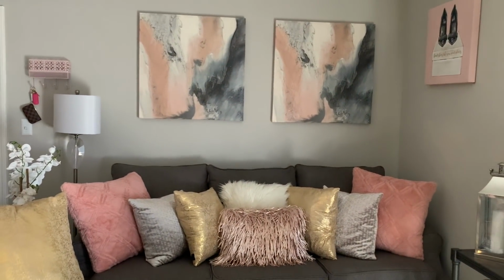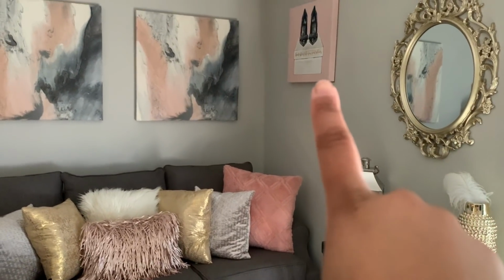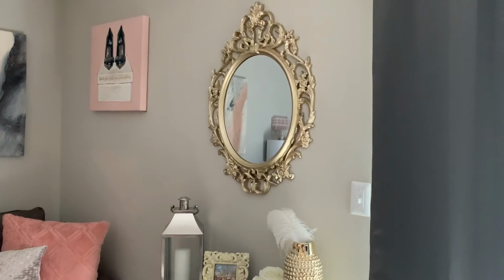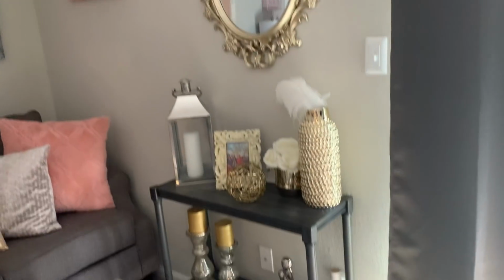Those photos up there, these two, I got these from the At Home store. This is from Home Goods, I believe, or Burlington's, one of them. Anyways, and this mirror right here, I found it at Burlington. I really was so surprised and glad that I found this. I was like, oh my God, I'm in love with it. I have to get it.